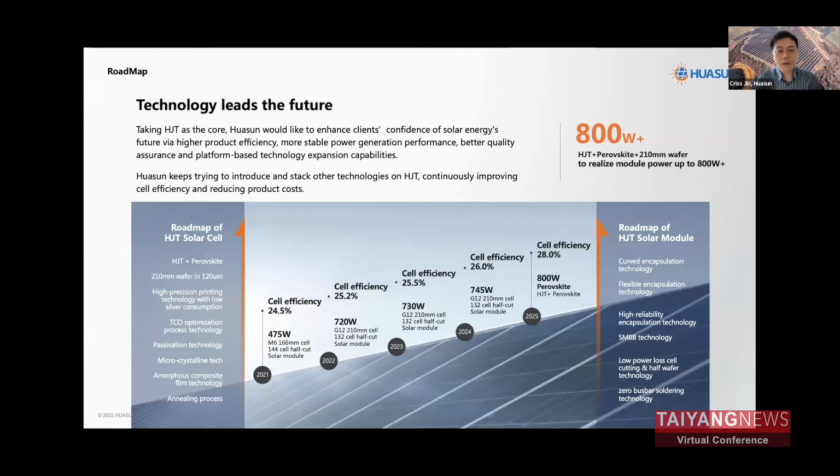Here is our roadmap for our cell and module development. Last year, we started with M6 heterojunction, and we achieved average massive production efficiency of 24.5%. And with the M6 module, 144 cell up to 475 watts. And this year we started with the G12 cell and module manufacturing.